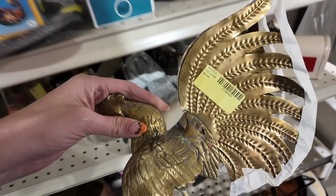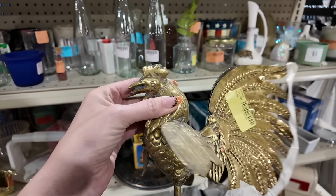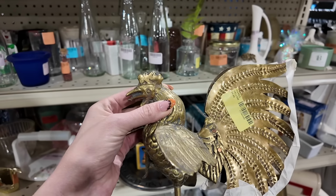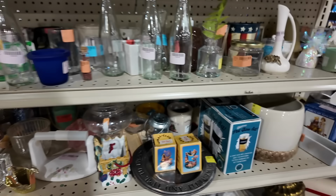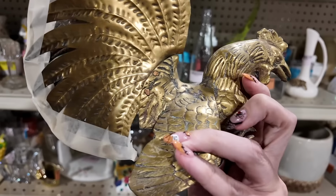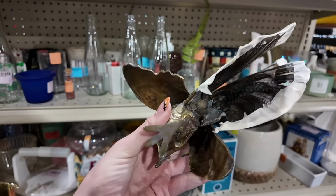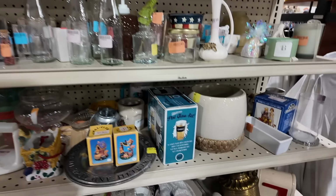Is this what I think it is? Oh, he must have really sharp feathers. He is ready for dancing. This is a dancing rooster. He is $4.99. I think we're gonna let him dance his way back onto the shelf.